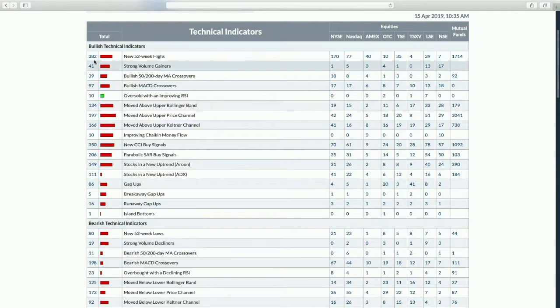Now today there are 382 stocks that are currently hitting a new one-year high in price. Stocks that are hitting a one-year high in price are those that have gotten a lot in the way of money flows, and this is going to be where your strength is in the broader market. So let's go ahead and drill down.